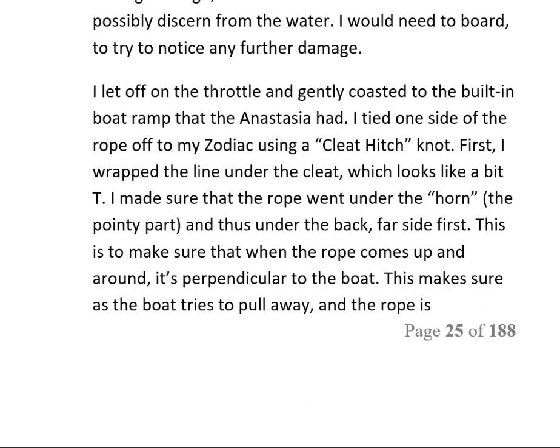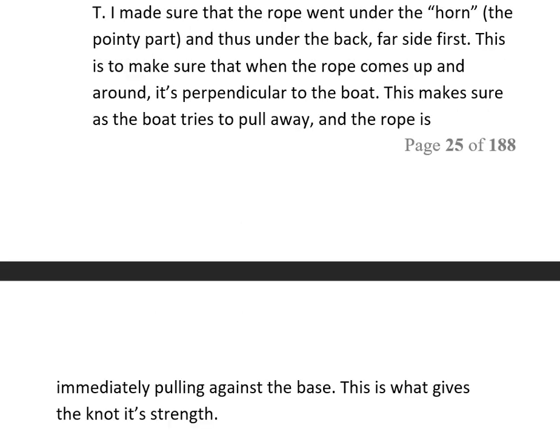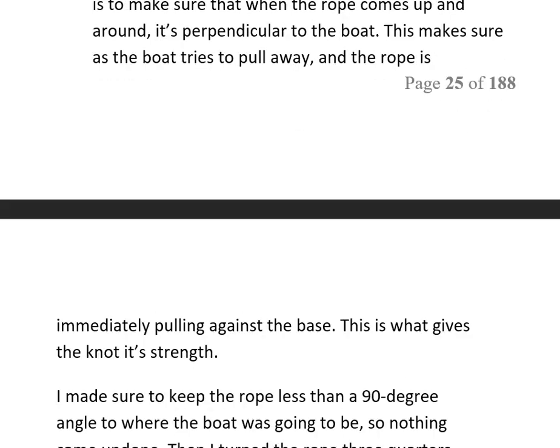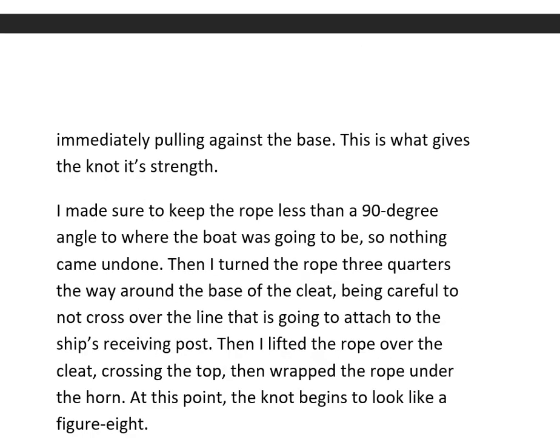I tied one side of the rope off to my Zodiac using a cleat hitch knot. First, I wrapped a line under the cleat, which looked like a bit of a T. I made sure that the rope went under the horn, the pointy part, and thus under the back far side first. This is to make sure that when the rope comes up and around, it's perpendicular to the boat. This makes sure if the boat tries to pull away and the rope is immediately pulling against the base, this is what gives the knot its strength.